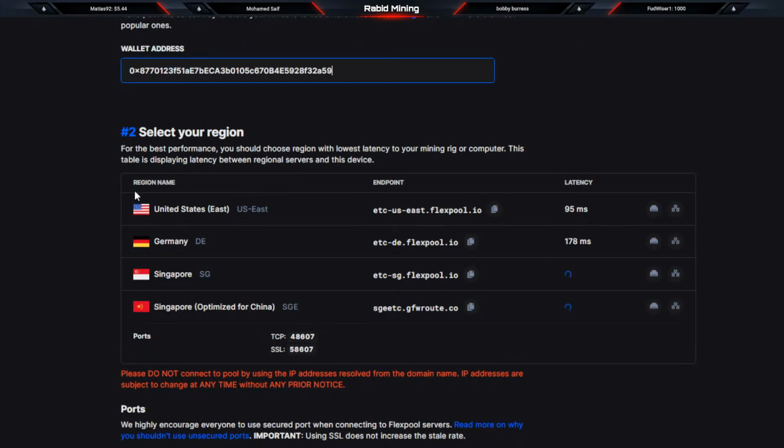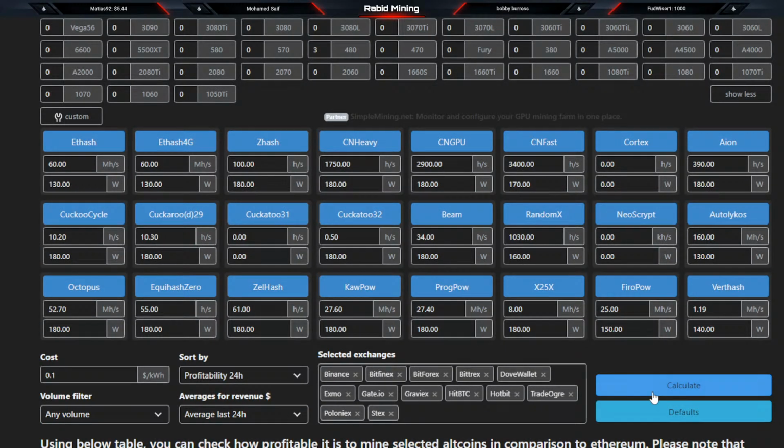So let's go to Ethereum Classic. I'm going to put that in there. I'm going to open my dashboard. Now I also want to go to What To Mine. Everyone comes to What To Mine.